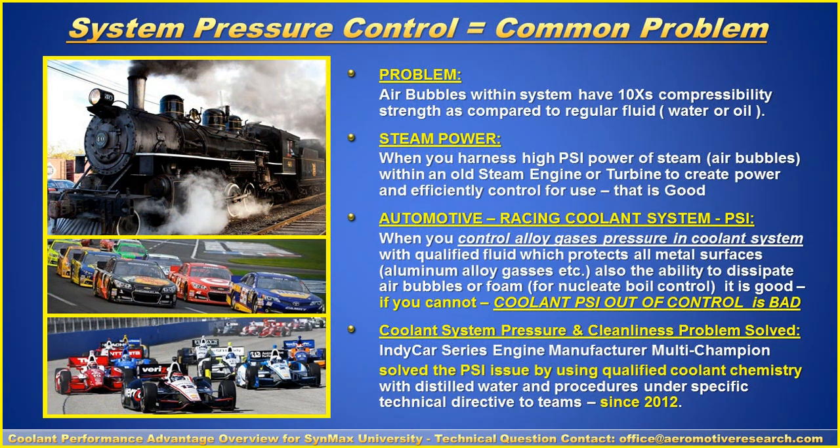You see, the problem is air bubbles in the system have 10 times the compressibility as compared to regular fluid of oil or water. It's like steam power, you know. If you could harness this power, it'd be a great thing. But in automotive coolant systems, it's a bad thing. You don't want steam. You don't want boiling going on, all right?